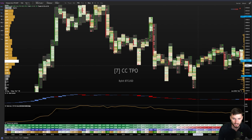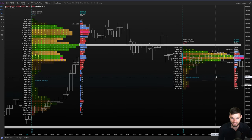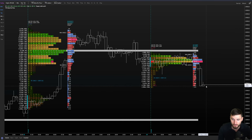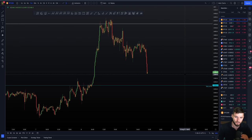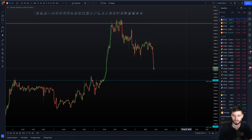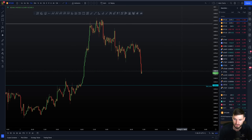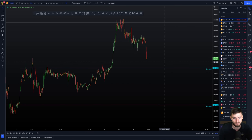If I just show you this a second, we are now back down into this row of single prints. Actually, you've now filled all those single prints. So you get your first minor level of support here. Bigger support, we have a daily level here, 23,300. I'm not going to say this is a massive support level, but we obviously have a few minor levels here.